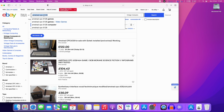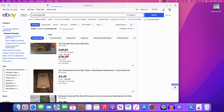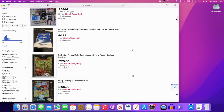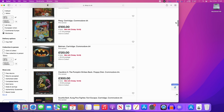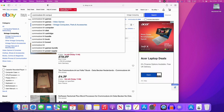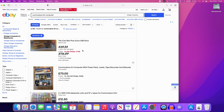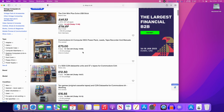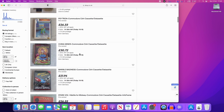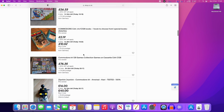Let's see what the Commodore scene has. Especially since I'm currently in possession of 2 broken C64s, I must get hold of a Commodore lad and get those sent to him. Computer. Oh, good. C64 minis. Brilliant. 10 games? No, I want a computer. I want a computer.